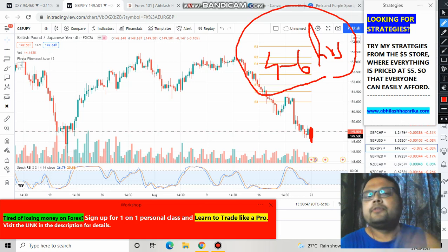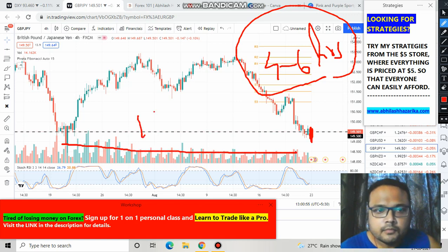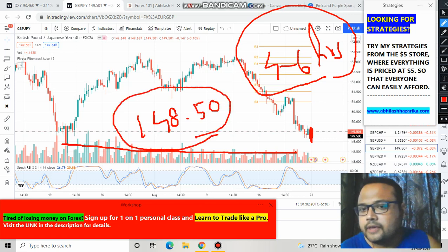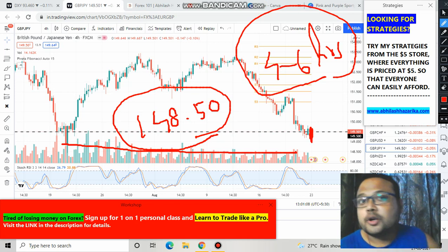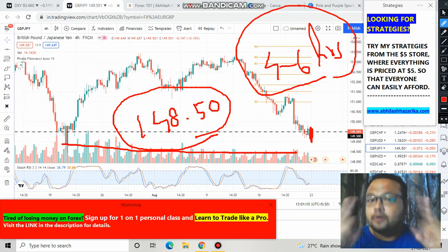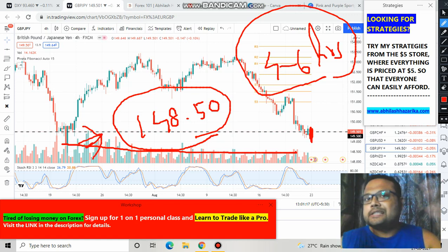If you see that after 4 to 6 hours as well, the market is trading below this level, or if you find the market crossing this 148.50 level, this level is also important. Okay, if you find the market trading below this 148.50 level after 4 to 6 hours, then you can short the market. Listen to me carefully. You can only short the market if you find the market trading below this level after 4 to 6 hours, and if you see selling pressure is there in the market.